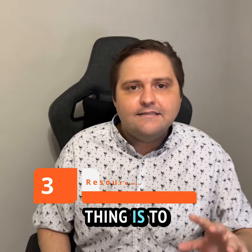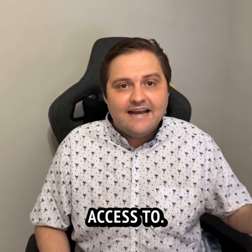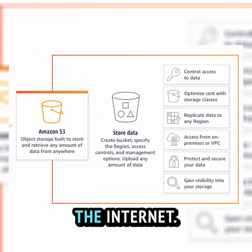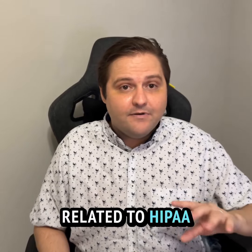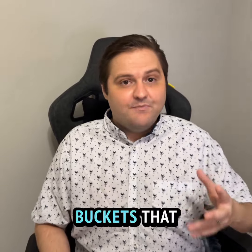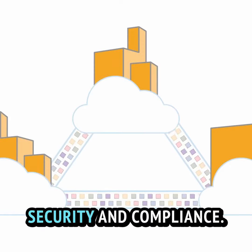And the last thing is to make sure that your resources are only accessible and have access to other resources that they need access to. So I see S3 buckets open all the time, wide open to the internet. And if you have S3 buckets that have personal information in them, especially related to HIPAA or health or things like that, you can be fined for each of those S3 buckets that exposes information. That can cost you a whole bunch of money. So these are things you can do right now for your cloud security and compliance.